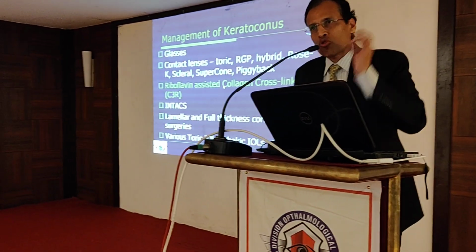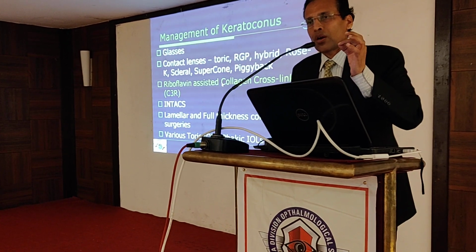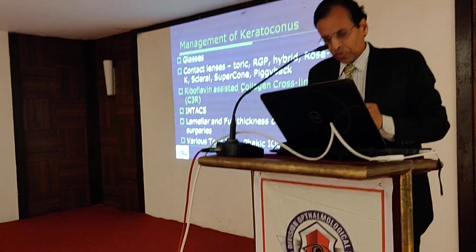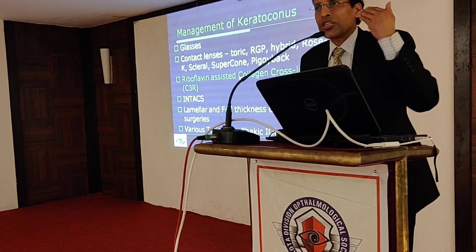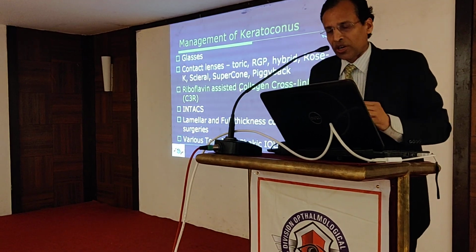This is one of the most commonly used treatment modalities in cases of progression of keratoconus, in order to retard the progression of the keratoconus. In advanced stage, you can use lamellar and full thickness corneal surgery, and of course, if there is associated cataract and keratoconus is stable, you can use toric lenses.